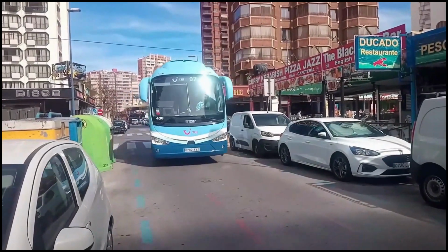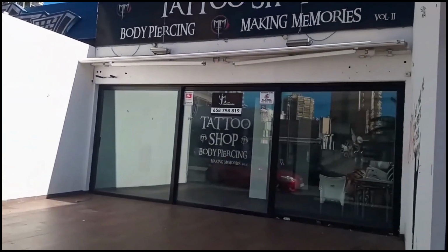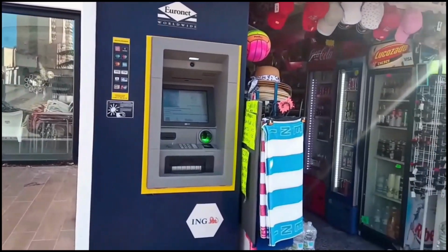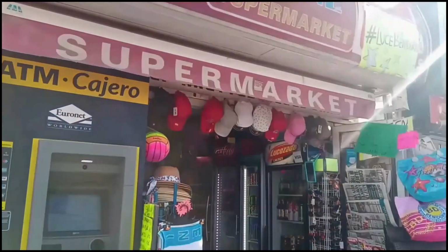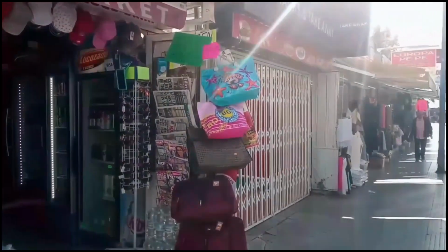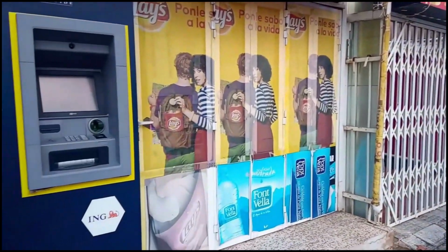Staying in the new town and moving along to Avenida de Cuenca, just across from Planet Benidorm we find that a tattoo studio called Making Memories has closed its doors for the last time. This has made way for an exciting new bar called Rock the Casbah, which is Benidorm's brand new rock, punk and ska venue, offering live music acts as well as karaoke.